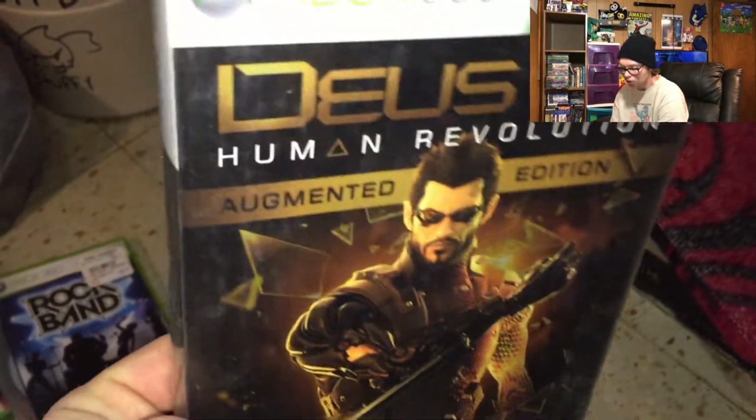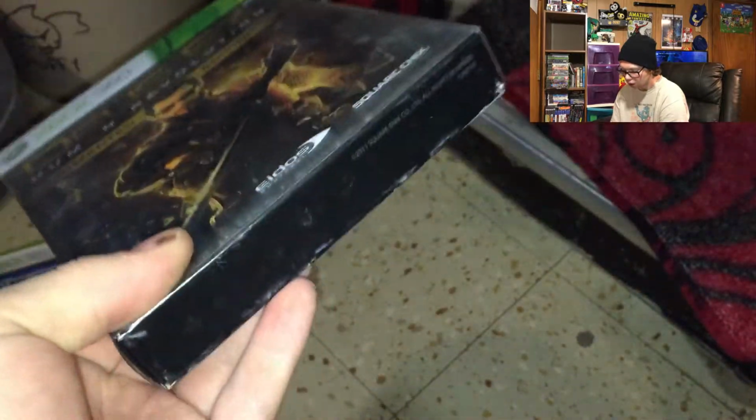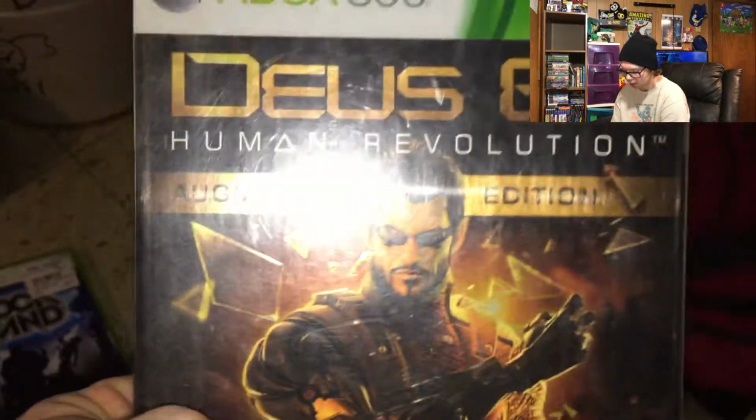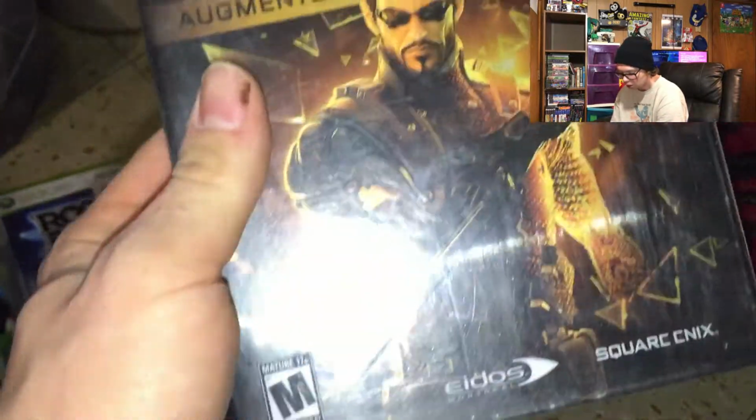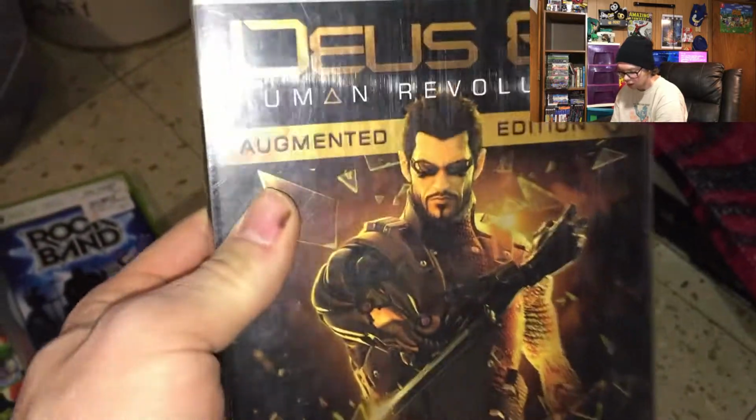Never played it. I actually don't remember how I got a hold of this copy, the Augmented Edition, whatever that is. It's a big, heavy box that comes with the steelbook and all that stuff. Never played it. If it's any good, let me know. I know there is a big following for these games, so yeah.